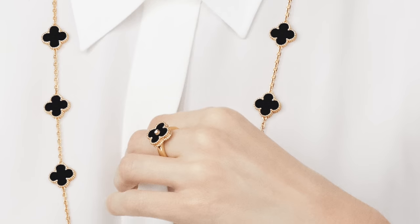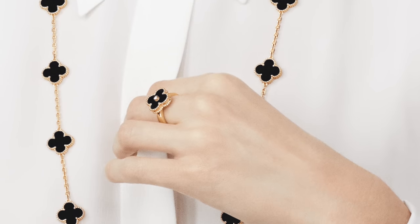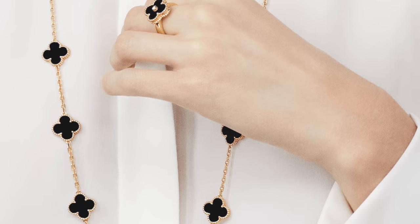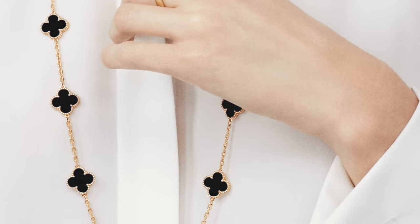Whereas if you wanted to go for the traditional vintage Alhambra long necklace, which I think features 20 motifs, that piece is going to be, I mean, twice the price, $17,000. Again, it varies depending on which finish you pick it up in. You can go up if you want to get it in full pavé diamond, or you can go down if you just want to get it with a hammered gold finish. But I think introducing yourself to the brand with the Sweet Alhambra line is the best way to go about it.